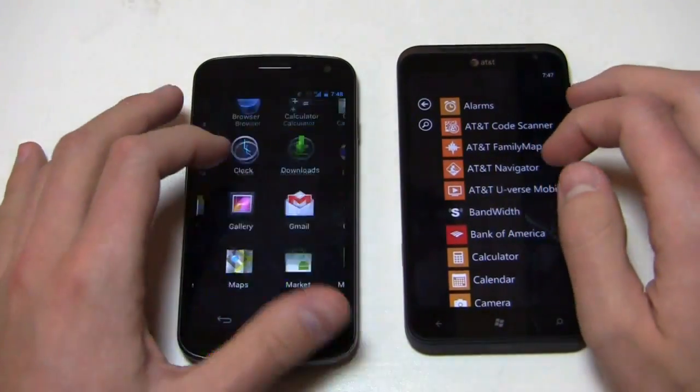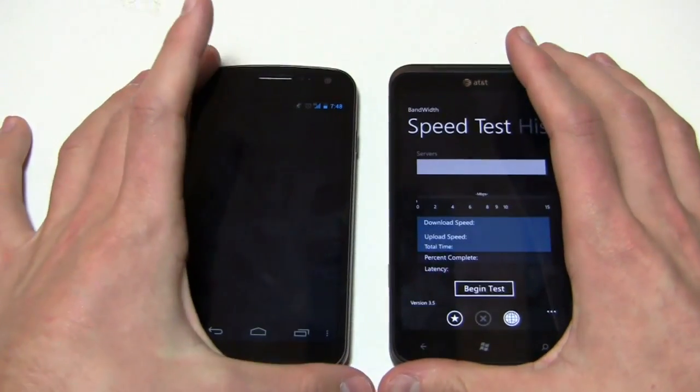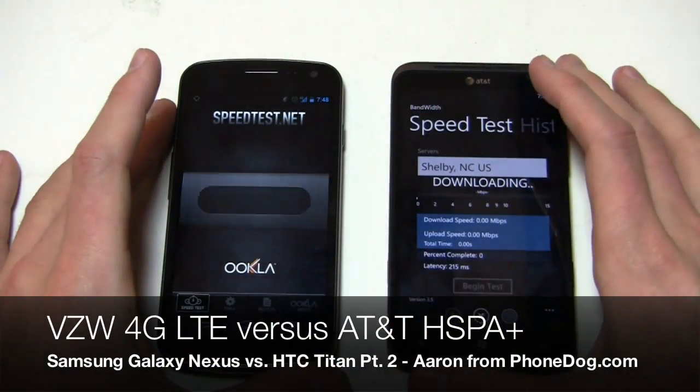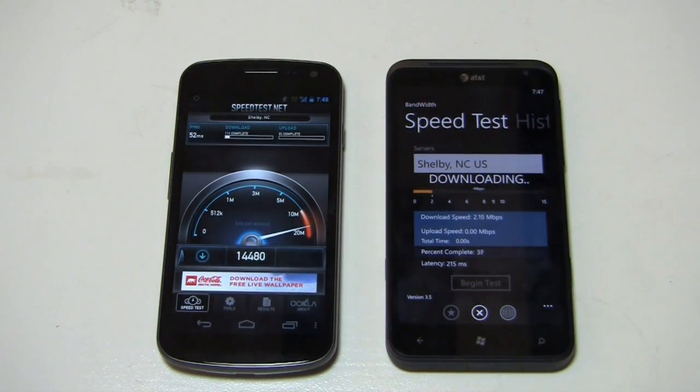Let's do a quick speed test on both of these using bandwidth over on Windows Phone, and then of course speed test over on the Android side. And we'll take a look. HSPA Plus over here, Verizon's 4G LTE on the Galaxy Nexus, and there is a little bit of a signal strength issue, if you will, on the Galaxy Nexus.